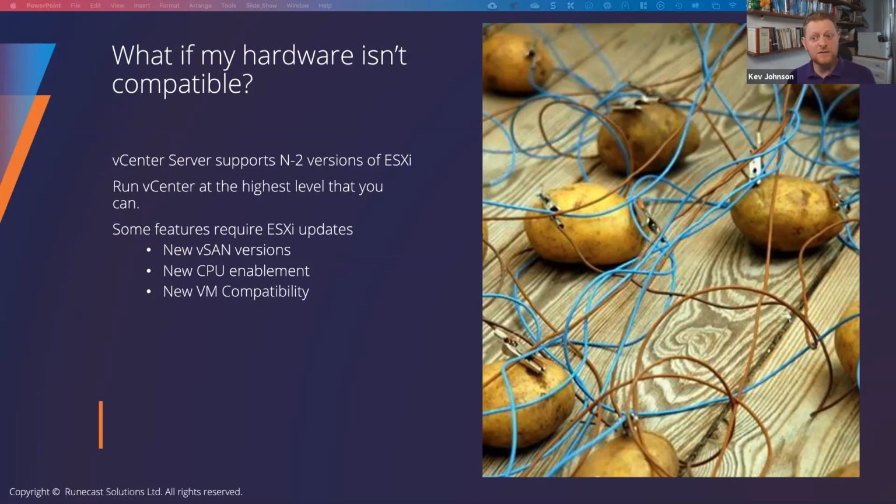So if you go to vSphere 7, sorry, 6.5. If you're running ESXi hosts at 6 and they are not on the HCL for vSphere 6.5 or 6.7, but you want to go to vSphere 7, you're going to have to replace those hosts. So you can do that, run vCenter at the highest level, because vCenter is where you get all of the benefits. It's where all of the management capabilities come in.